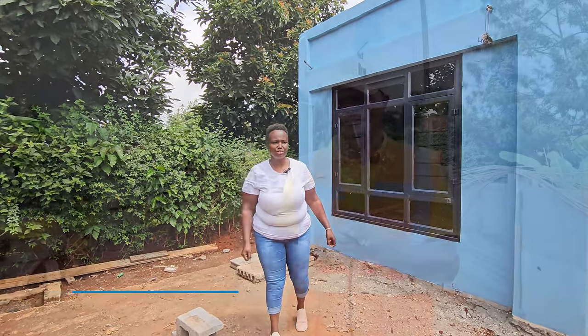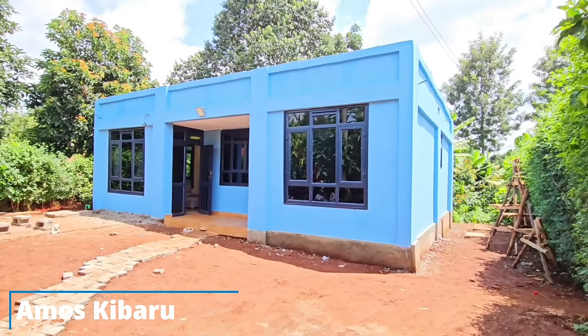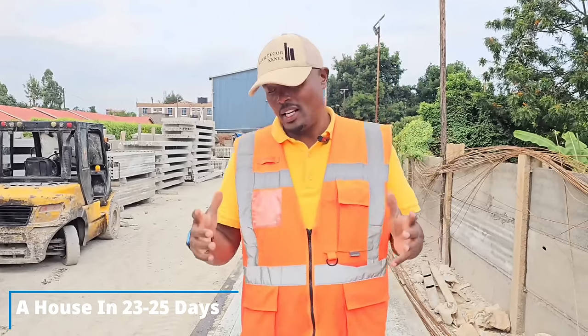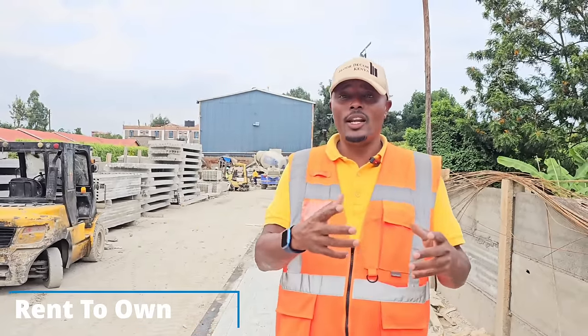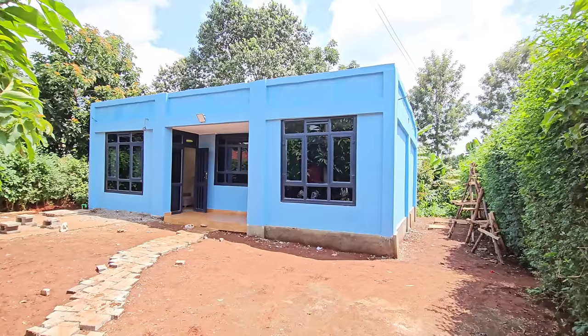Karibuni kwa nyumba yangu. If you're looking to get out of your rental, unakomboa nyumba, and it's high time that you need to move to your house, Precast is the way to build. Because why? You can actually build in 25 days. So, these are the options that we have for finance. We're working closely with financial institutions to see if there's a way they can come on board and collect your rent money as you occupy your house.